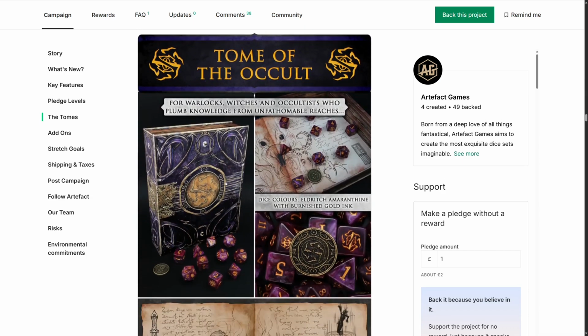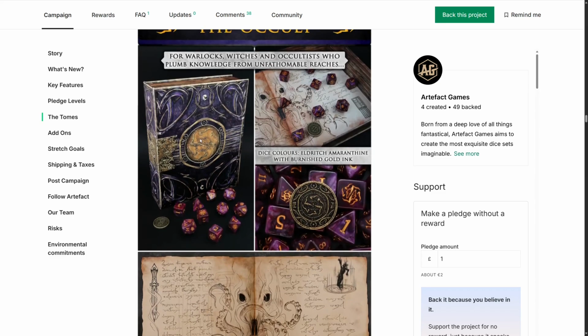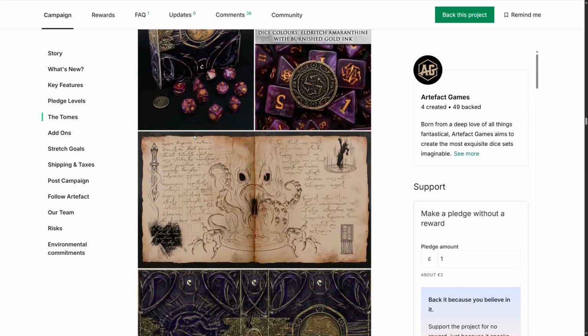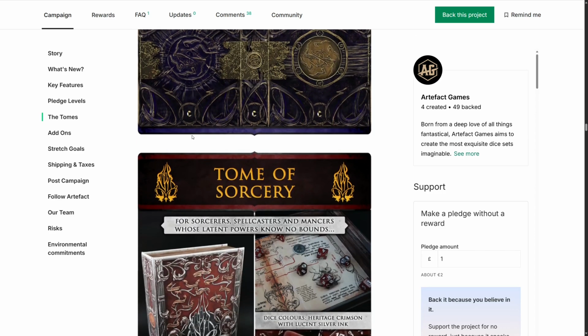A warlock, a witch, or an occultist. I think you'd appreciate this one big time. It's got that fantastic look, doesn't it? Oh, so good. Can you imagine giving that to a warlock? It's like a dream beginning of the role play when you see the attention to detail right from the beginning.